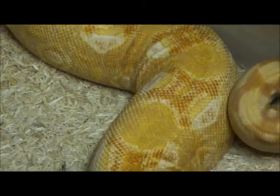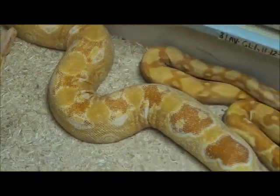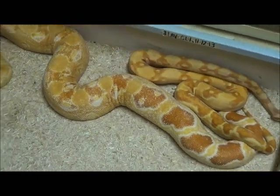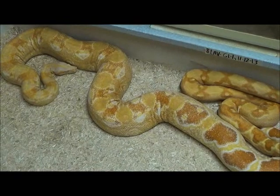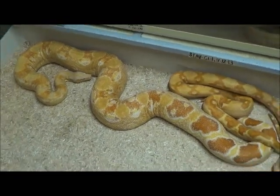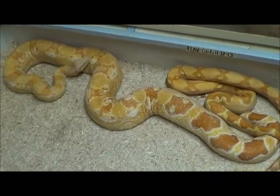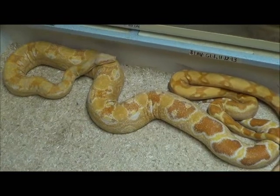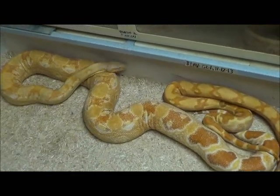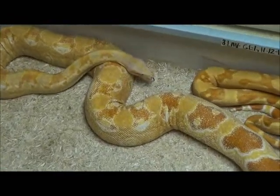I've liked this animal from the get-go, man, and it's been nothing but cool. It's almost like a camouflage albino. Just really wild looking. That's a crazy term because it's not black and green and brown. It's just the way the colors and the patterns hit. It's just boom, boom, real unique looking.